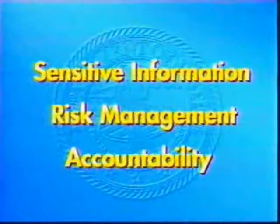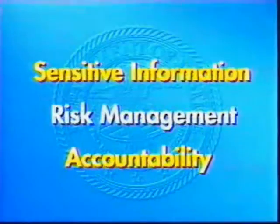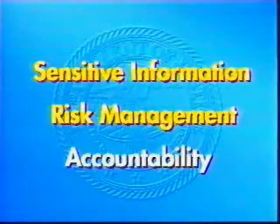Keep in mind the three things we've discussed. Sensitive information. You now understand that everything you work with is sensitive information. Risk management. Find out what risks are a danger to you, take steps to avoid them. And accountability. Remember, you're responsible for your work and equipment. I've had the privilege to work with a lot of Department of Justice employees, and I know firsthand just how conscientious and serious you are about your work. I hope this video has helped you to understand how serious it is to protect your computer's information. And I know every one of you will want to do your part for all Americans.